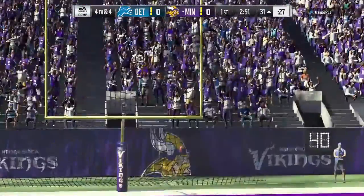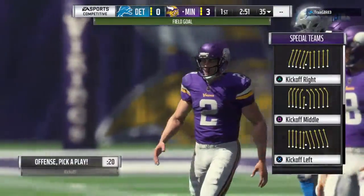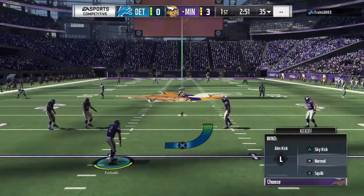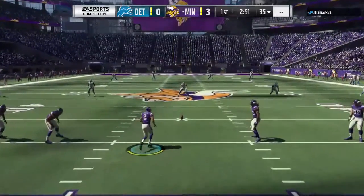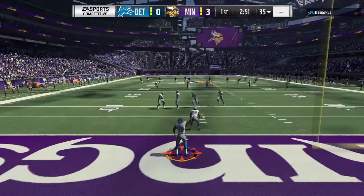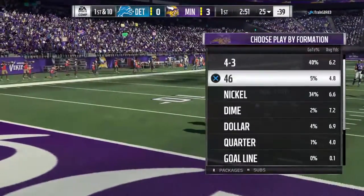And Forbath will put this one through, and the Vikings have a 3-0 lead. So the folks here in the stands this afternoon, they're happy about that one. Their guys get the early advantage after the opening drive field goal. And they should be happy. Their guys look good getting down the field, and that's got to give them hope that good things are in store here today. And no return on this one as the fair catch is signaled for and taken.